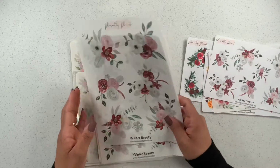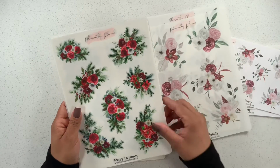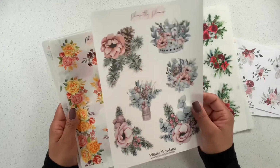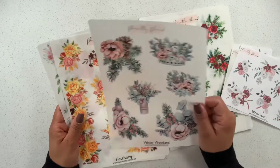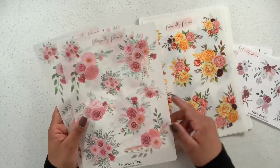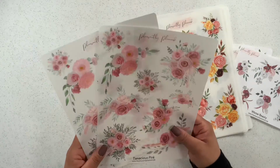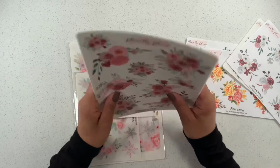So we have clear Winter Beauty. I went ahead and grabbed two of these ones, and then we have Merry Christmas, and I grabbed two of these as well, and then Winter Woodland. So I already used this one in my day designer in the smaller version, and I loved it, so I can't wait to use this one in my Go Get a Girl planner. And then we have Flourishing, so very pretty. And with this size, I went ahead and grabbed them in the clear, and I love these ones. They're just so beautiful. The Tenacious Pink, I just love pink, and these really caught my eye right away. So this is actually from her past release that I went ahead and purchased.